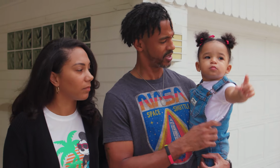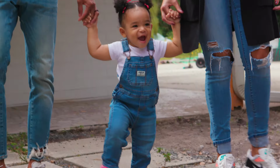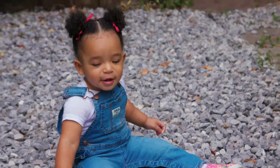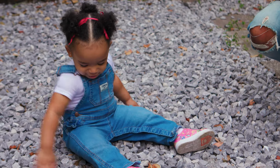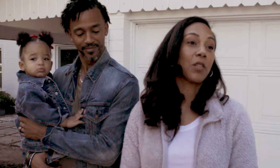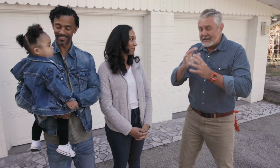We have a daughter. She's 14 months. Her name is Amaya. Right now, when we take Amaya outside, it's just uneven. The rocks are jagged. It's not safe. And we're really looking forward to being able to take our daughter Amaya outside to be able to play around in the grass. It'd just be fantastic to be able to do that outside in a really safe and beautiful environment. The time has come. What's one of the things you're looking forward to? Oh, I'm just so excited to come back to a Florida-friendly landscape. Well, that's what we're gonna do today.